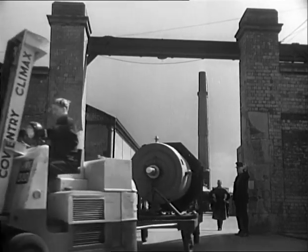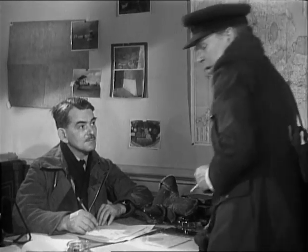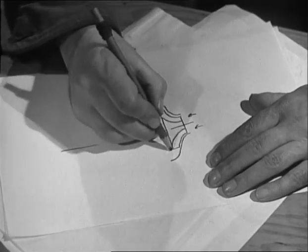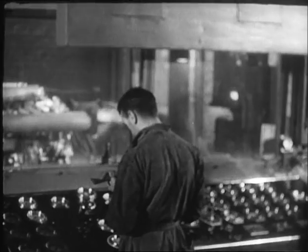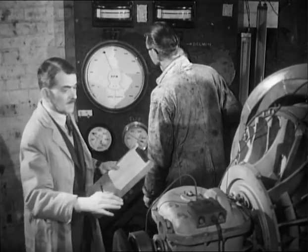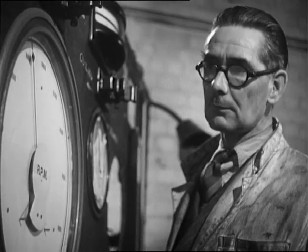There are new weapons to face and new weapons to make and handle. The turbojet, pioneered by Frank Whittle, is coming into service. I had the idea in 1929, but it wasn't until 1937 that we had an engine on the testbed. We had many disappointments in the early days, partly because, being a gas turbine, it was an entirely different kind of engine from any previous one, and partly because we had so little money.